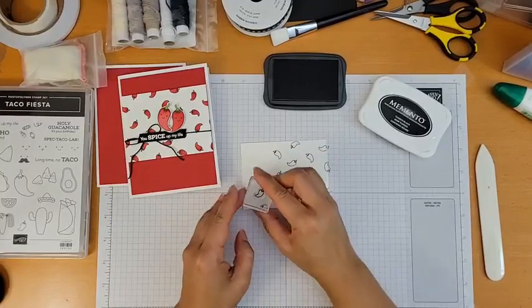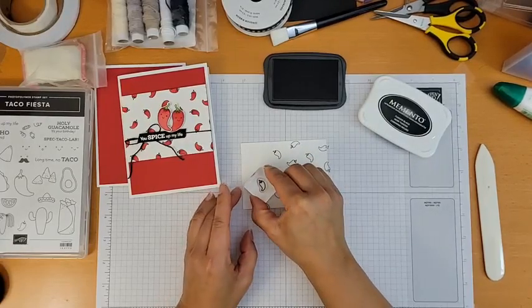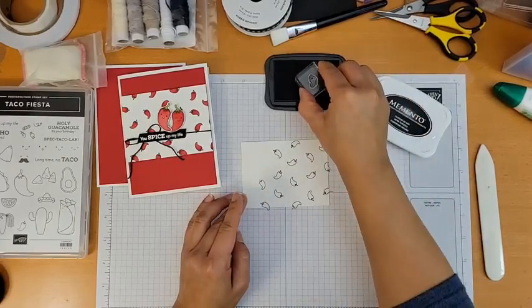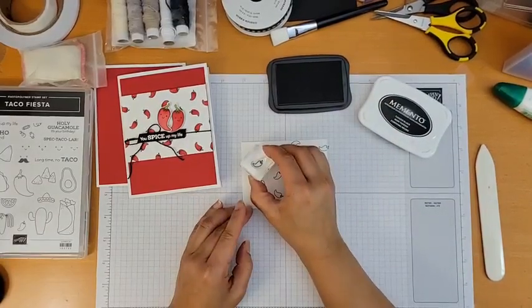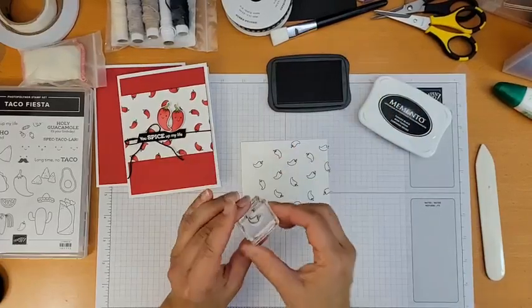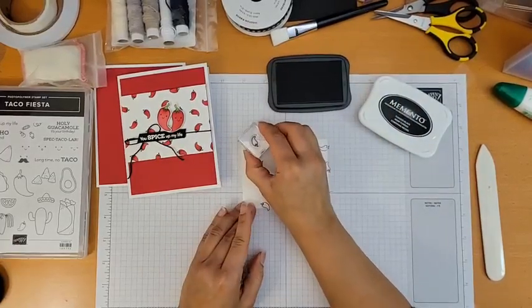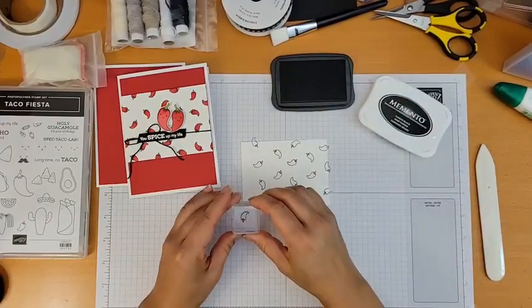Oh, I've got to turn this a little bit more. I'm trying to vary it a little bit, so they're not all facing the same direction. Here we go. Almost done. Just a few more.